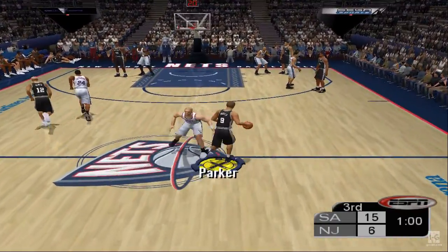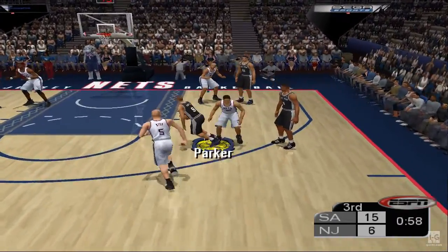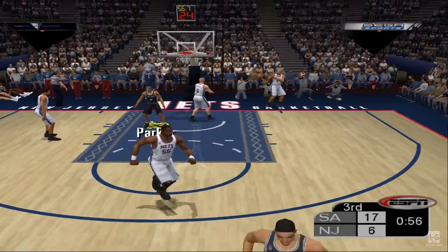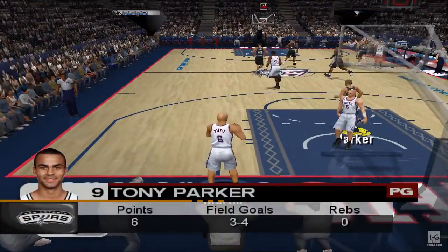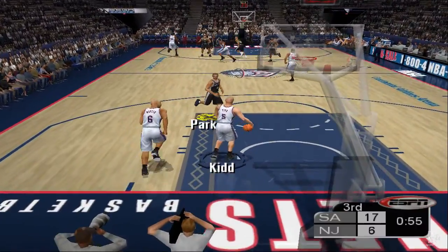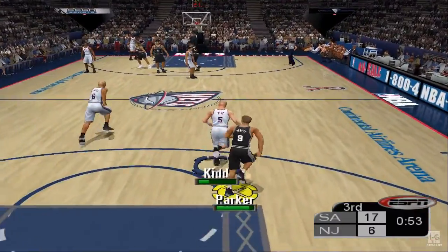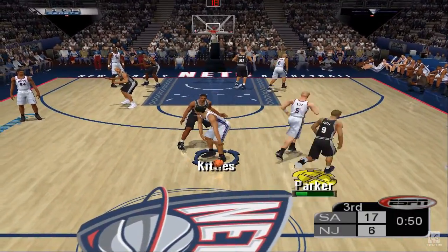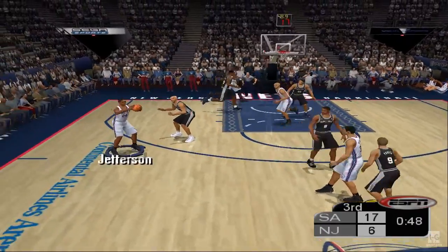The Spurs are at the controls. They haven't hit a shot from the arc. Parker skies. Goes glass on the lay-in. Parker used that crossover to mesmerize his defender, and at that point, it was over. Kidd has the ball. He's shooting 40% from the floor. Passes.